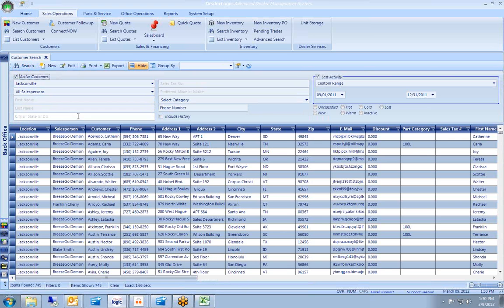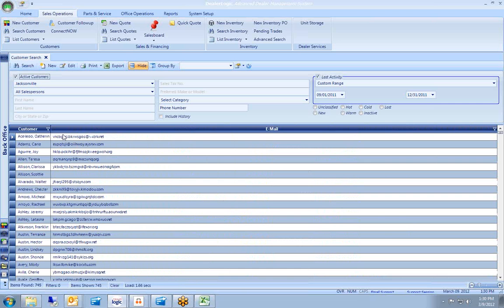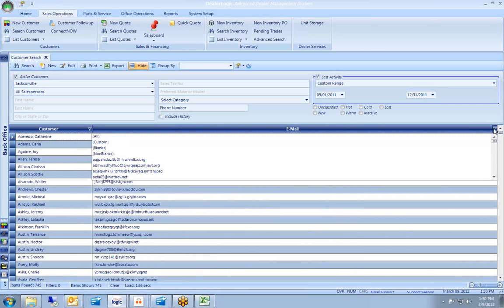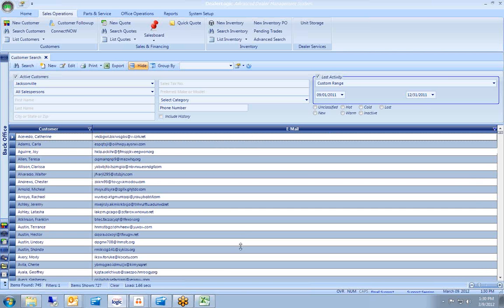What I would do is go through that list, and this is the list I would export here. If I just want to do an email campaign, the only real fields I need are the customer name and the email. So I'm going to customize this list to just have those two values, customer and email, and produce that list here. Then if I want to do an email campaign, I would say just show me the customers that do have an actual email address, and this would be that list.